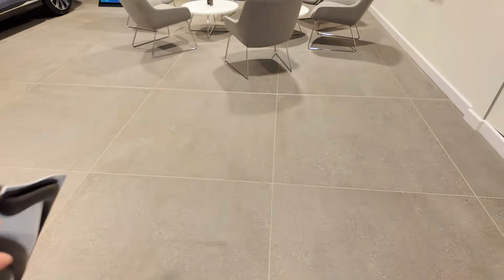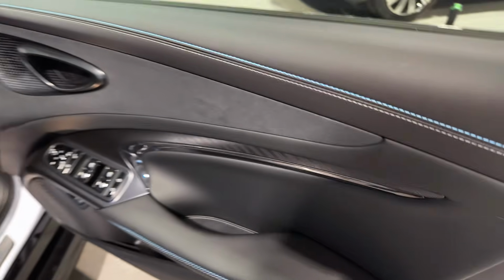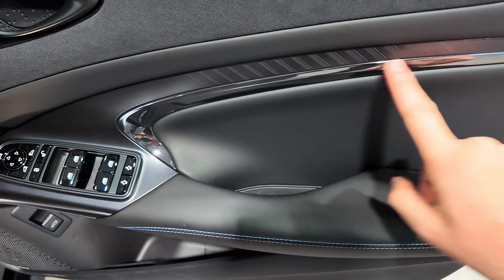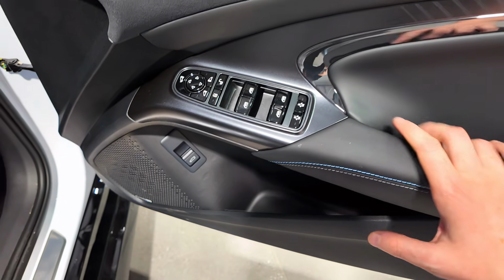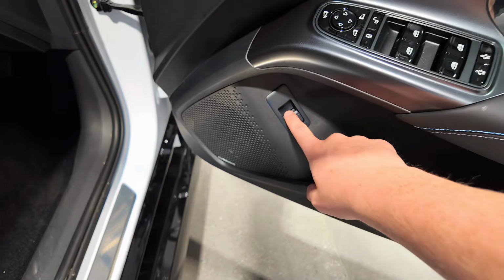So in the front, again with the black trim, you do have the blue stitching, runs all the way through, and then you've got these little bits here which give you ambient lighting. You can change all the colours. I'll show you how to do that in a moment. Child locks, unlocking, changing the mirrors, and this is a boot release button here as well.